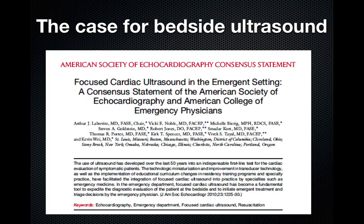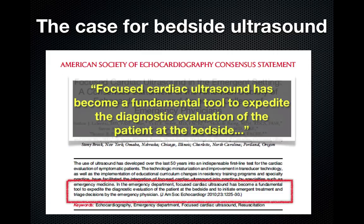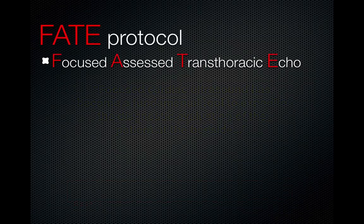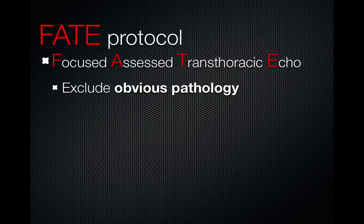Recently, the American Society of Echocardiographers created a consensus statement with the American College of Emergency Physicians. They clearly stated, "Focused cardiac ultrasound has become a fundamental tool to expedite the diagnostic evaluation of the patient at the bedside." The FATE protocol has been described as the focused assessed transthoracic echo. There are several goals to the FATE protocol, which has been described in a previous recording.